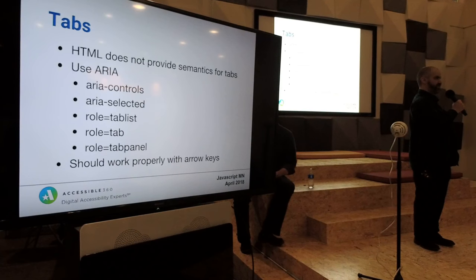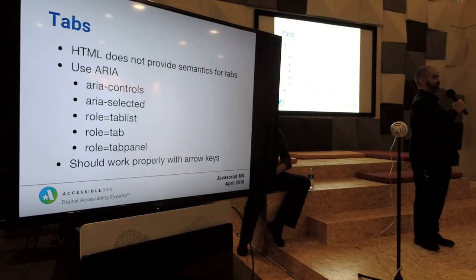So tab sets. This is another thing that's provided by ARIA, and I would really recommend checking out some of the examples from the W3C. The problem with accessibility is that if you Google accessibility, it's really hit and miss on the quality of content that you get. So try to follow the tab examples from the W3C.